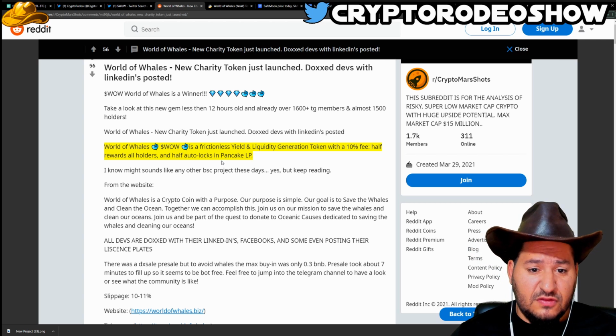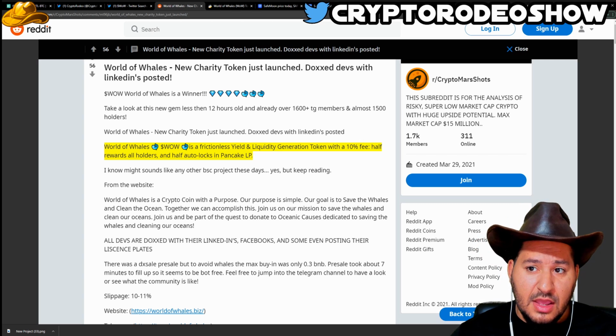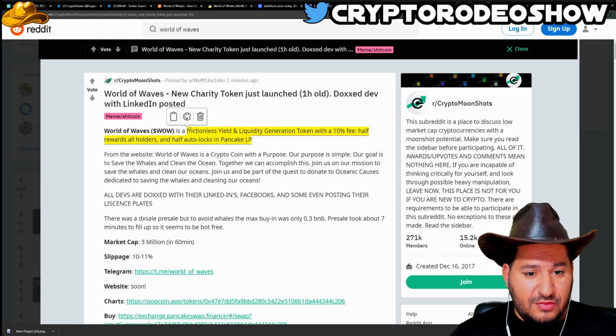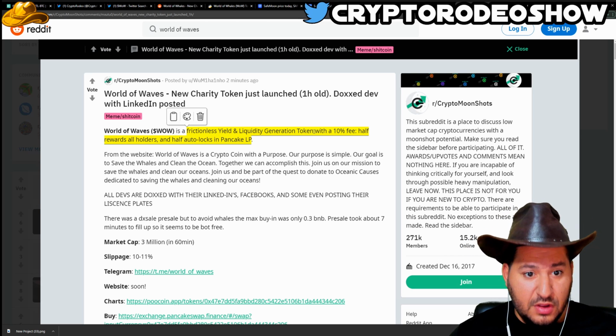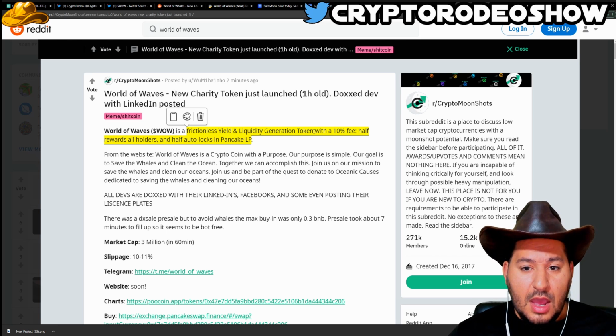After that, the same group of scammers decided to, you know what, let's try it again. And they did it again, and they changed the name to World of Waves. World of Waves is a frictionless yield liquidity generating token. Trend here, 10% fee. Look at the trend. It rewards the holders, and then it sends half of the other fee to a LP. I mean, it's so simple.